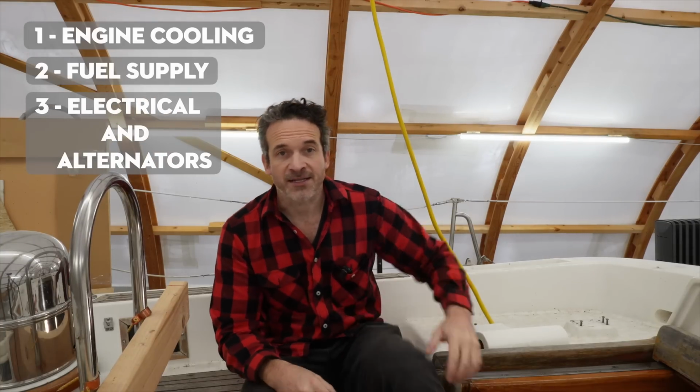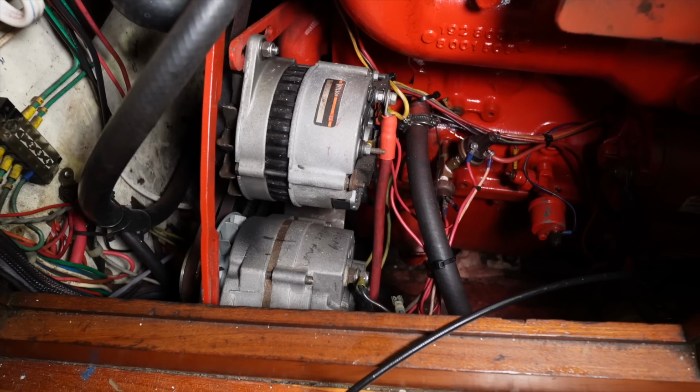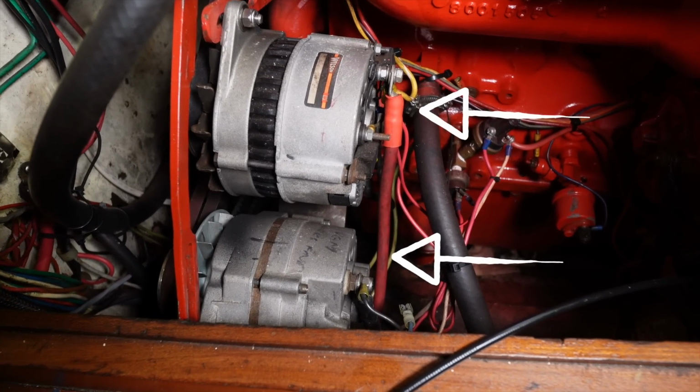And lastly, we want to make sure that the electrical system, including the starting battery and alternator, are ready to go. Let's start with that. We have two alternators on this boat. We have a standard output alternator for the engine starting battery and then a higher output alternator for the house bank. Now the house bank has been disconnected, all those batteries are gone.